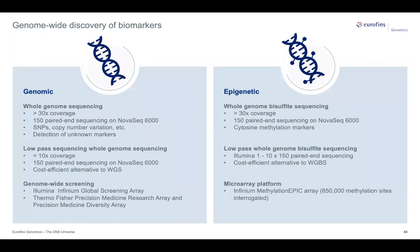With our NGS and Array Solutions, we can support you every step of the way through your project. For genomics projects, we offer whole genome sequencing to detect single nucleotide variants, insertions, deletions, copy number changes, and large structural variants. We can offer greater than 30x coverage with 150 paired end sequencing on the NovaSeq 6000.